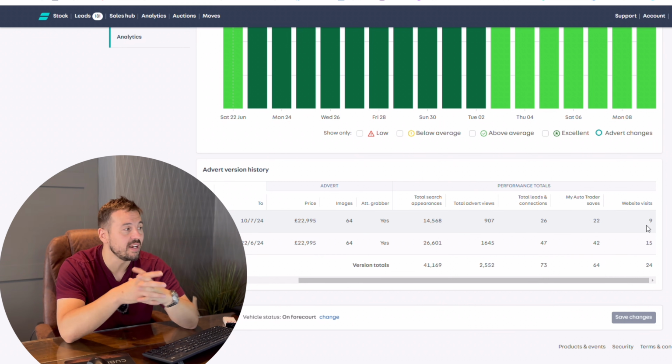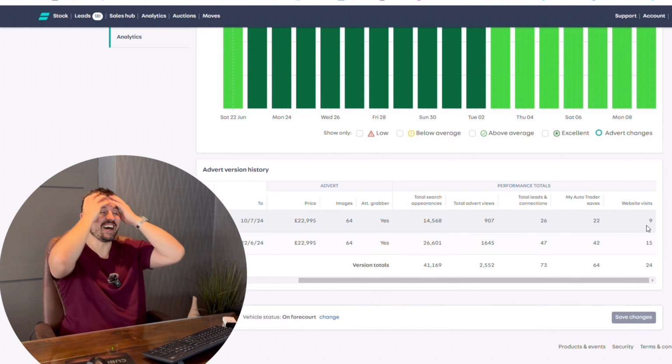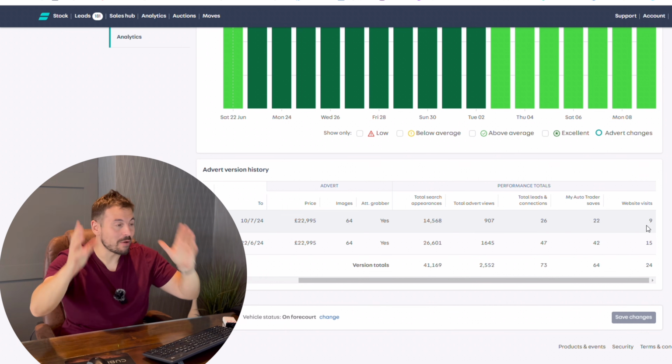So that's really positive. I think the car will sell. I really do. I really hope so. Anyway, so have I made a mistake? Do I trade it on? I really don't know at this stage.